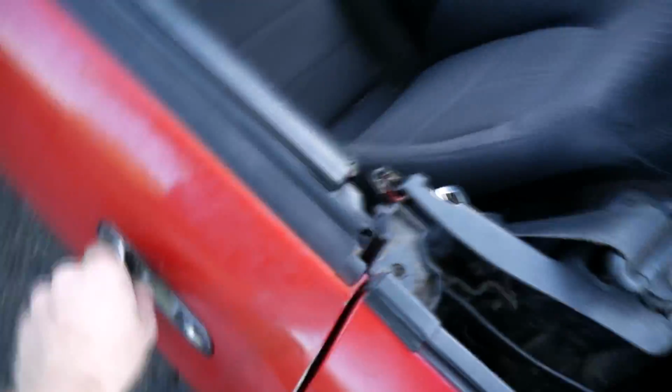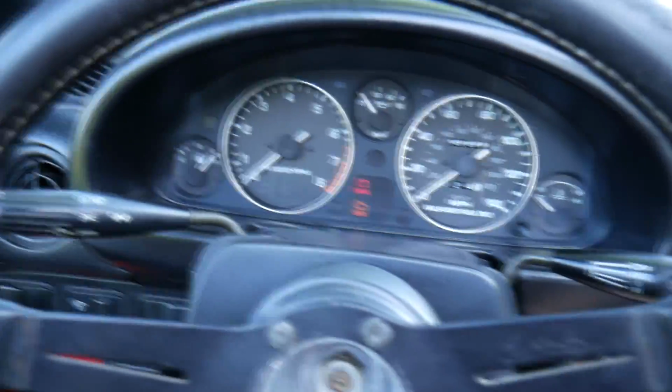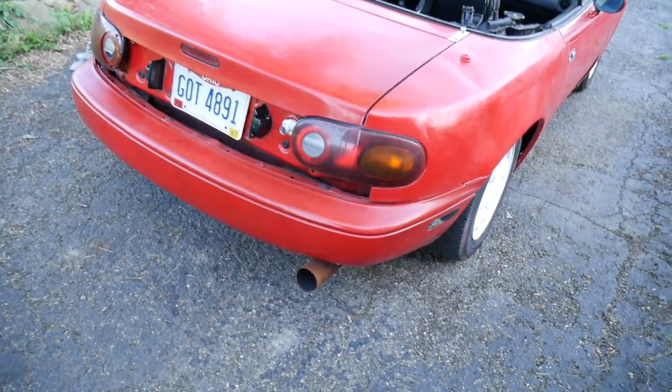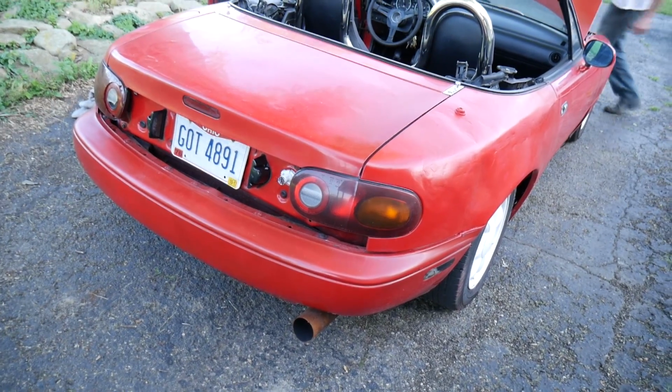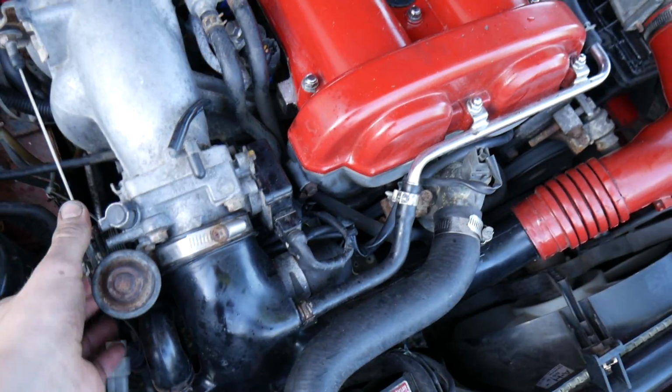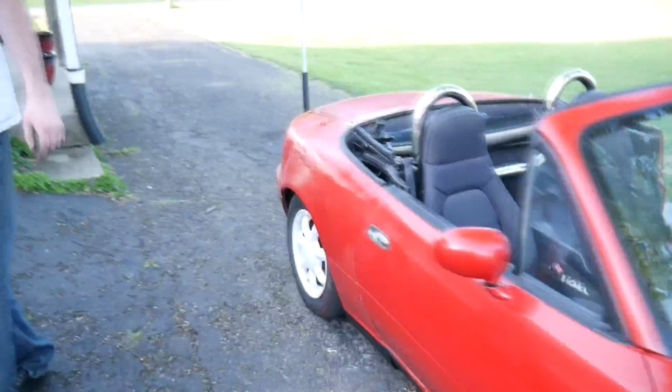Alright, so we've got everything going up. We've actually already started it to check for leaks. So I'll start it for you guys real quick. Actually sounds really good, actually. I'm really surprised with it. So as you can see, super quiet. Amazing sounding, honestly. I like it. Nice and quiet. Sounds like a Miata. I think it sounds pretty good. I like it. Sounds pretty proper, man. I like it.